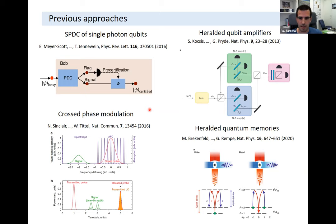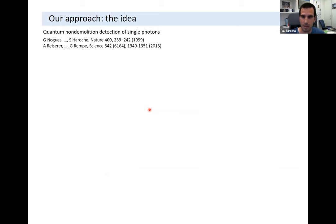But most of these approaches have severe limitations in terms of the efficiency of the heralding and the fidelity of the output qubit. And moreover, in most of these approaches, the photonic qubit is destroyed during the heralding process, and later re-emitted. So our approach is a bit different, and it's based on previous work on the quantum non-demolition detector of single photons, which was done in the microwave regime in the group of Serge Haroche, and in the optical regime in our group some years ago.